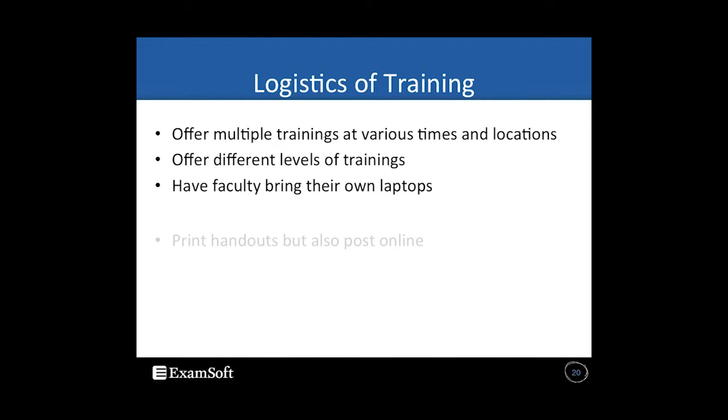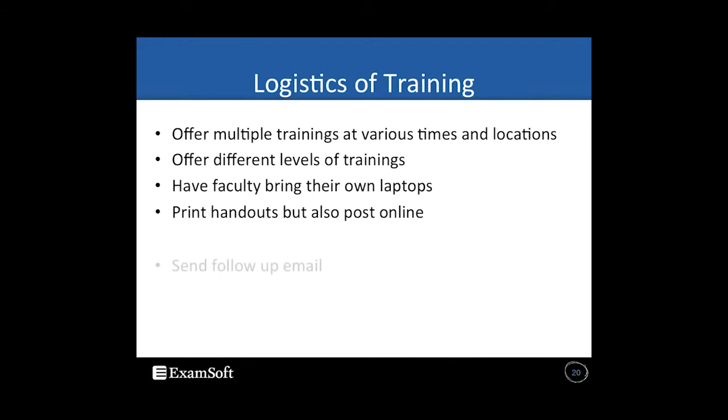I always send a follow-up email. First of all, just to thank them for coming, because they have given me quite a bit of their time, and I know that's precious. But I also provide all of the links, so links to our website, links to ExamSoft, so that they can find maybe some of those guides on their own if they're looking for something in particular. I also give them all the contact numbers for ExamSoft so that if they're having any problems, they can find that easily. And it's all in one concise email that they can put somewhere safe and refer back to.